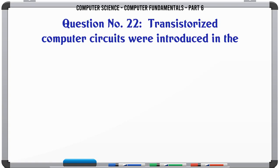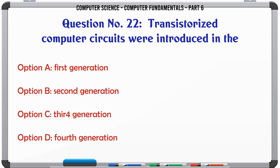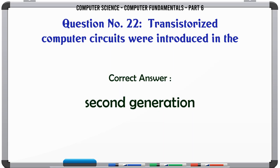Transistorized computer circuits were introduced in the A. First generation, B. Second generation, C. Third generation, D. Fourth generation. The correct answer is second generation.